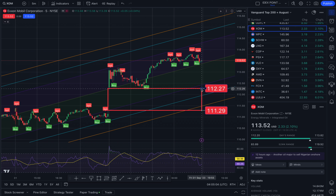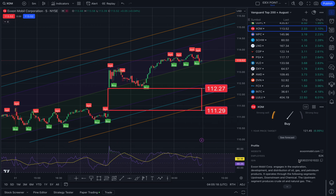$112.39, a gap forms to the south side at 112.27, 111.96, 111.48, and 111.29. That gap closes to the downside. The RSI is at 48. The 1-year price target, 121.45, which represents a nearly 7% return on your money.